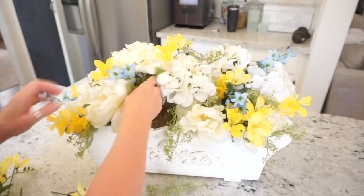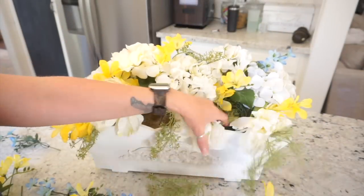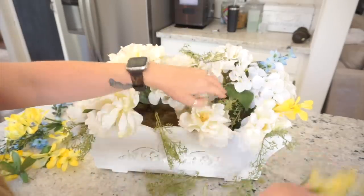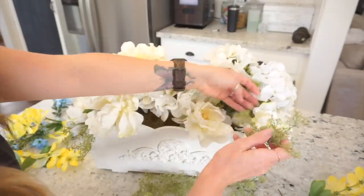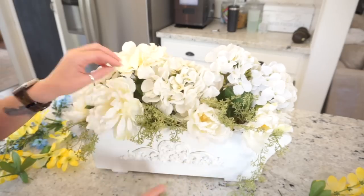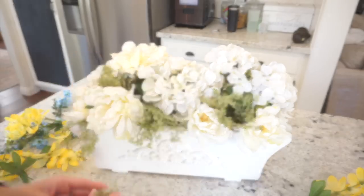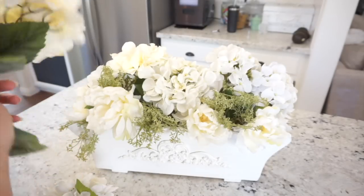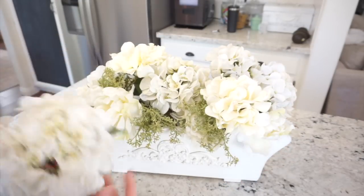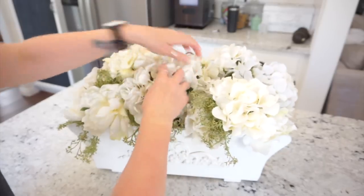And over in my hutch, I keep this planter. I think I started around Christmas time. I had this decorated with some really pretty burgundy, and I have just really loved it. So throughout the seasons, I'm just switching out the florals in here. I had some yellow and blue, and I'm gonna take the yellow and the blue out and just go with the cream and a little bit of that greenery.